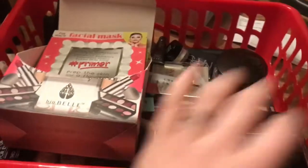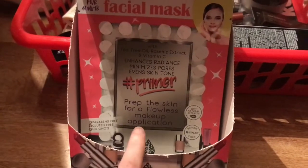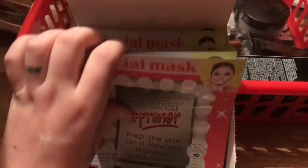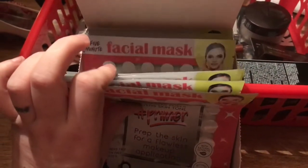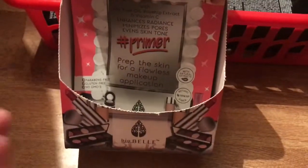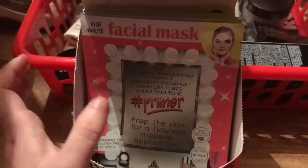Alright, so now for like the huge stuff. So here are 10 Bio Bell primer masks, and I couldn't find on their site if they were cruelty free. I saw some people saying yes, some people saying no, so like I've said already, if I don't know about a brand, I'm just getting rid of it.